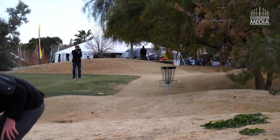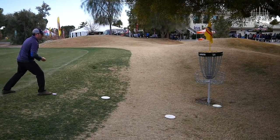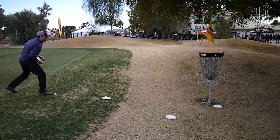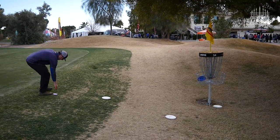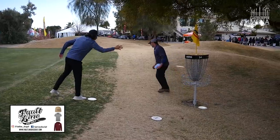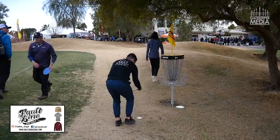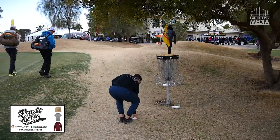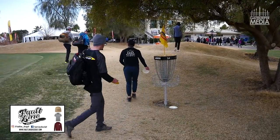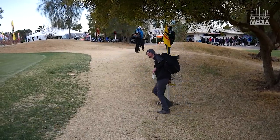Oh. Did drop him right underneath, though. Yeah. As we're going to see a lot of threes, a lot of tap-ins. Just going to say, everybody get in line to tap in. I like this part of the course because you kind of take a loop back to where hole one is. Yeah. And it's kind of like a little cool area for Tournament Central and everything.